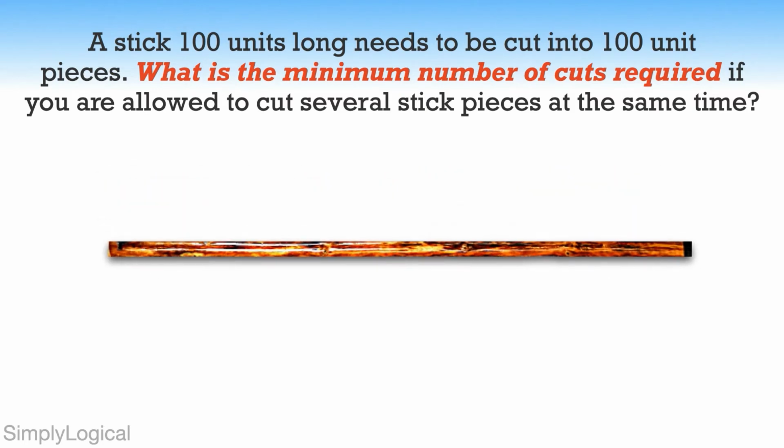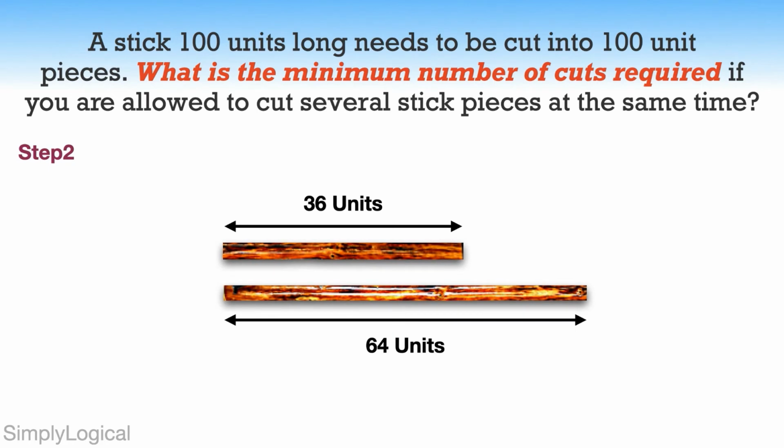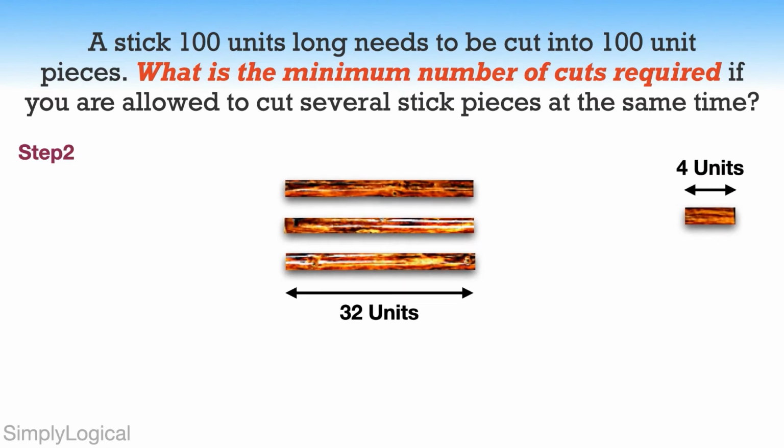In the first step, cut at 64 units from the left, that is, cut the stick into a length of 64 units and a length of 36 units. In the second step, lay your two pieces on top of each other, align at the left, and cut at 32 units from the left. It means in this step, lay the pieces so that the left ends line up and then cut so that you have three pieces of length 32 and one piece of length 4.